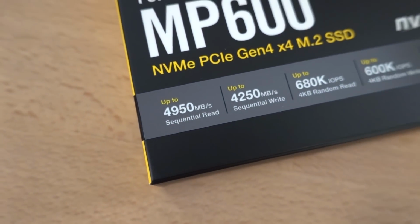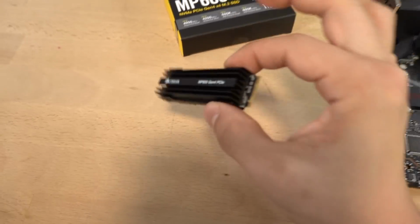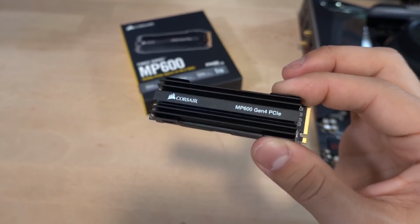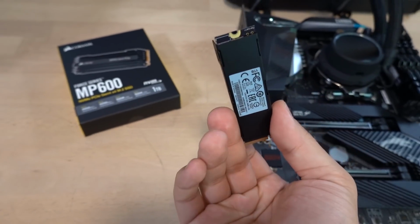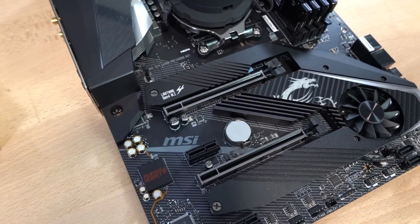But look at these speeds. 4,950 megabytes per second sequential reads, 4,250 megabytes per second sequential writes. It's an absolute animal. And again, this is separate from her C drive and the third drive we'll be putting in here. It's the only M.2 SSD though, which is why we're talking about it now, because it needs to mount to one of the M.2 slots on our motherboard.